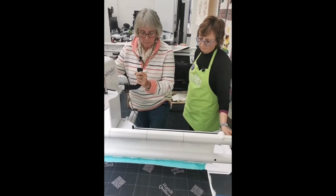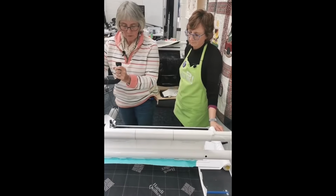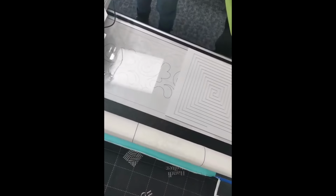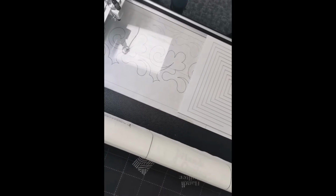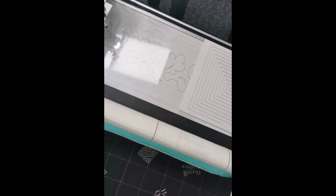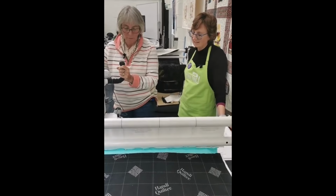And I haven't done this pattern before, so I can now just get on my machine and do any pantograph pattern without practicing. You're very accurate. Your hand-eye coordination is really good. But I mean, with those number of quilts. How many have I done? Yeah, exactly. But when I was learning, there was no way I could do this. I'd do three or four practice rows before I even went on a quilt.